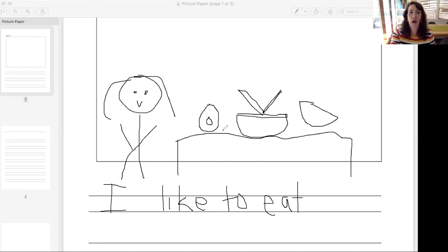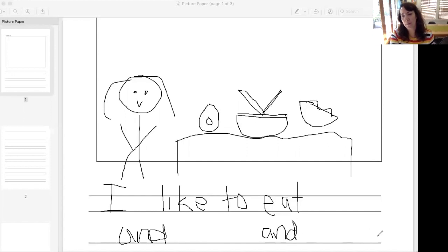I like to eat, and I would write avocado and salad and tacos. So you can use the word and to help you make a list for your writing. I like to eat avocados and A-N-D. So I'm gonna leave out the foods here just because for time's sake. Avocados and salad and tacos. And super extra bonus if you remember what comes at the end of a sentence, good old period.